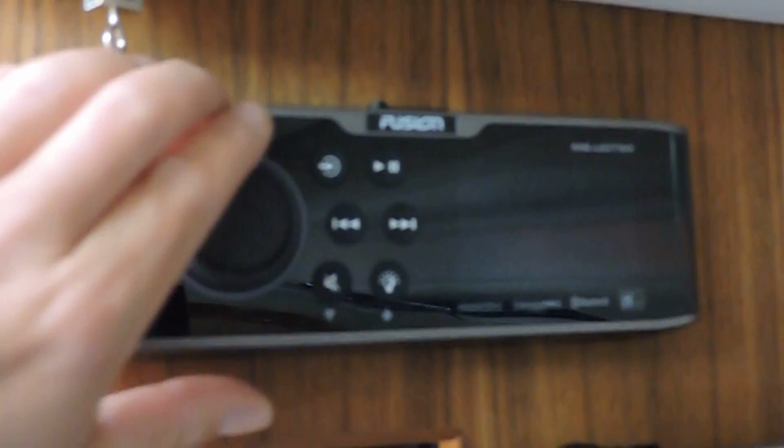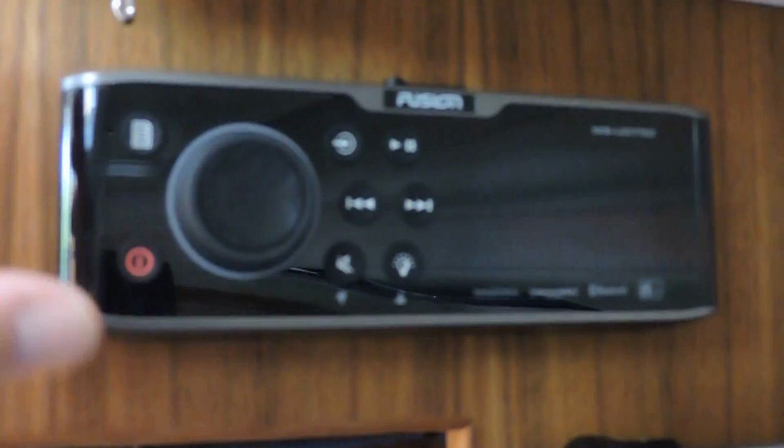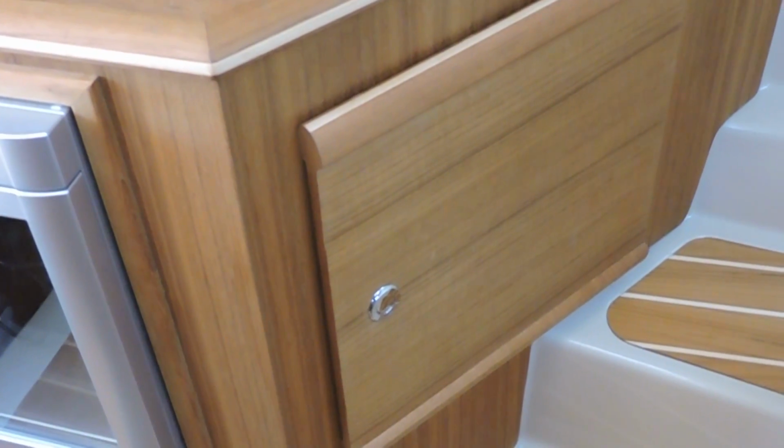The Fusion radio system is integrated into your television and is speakered again throughout and also up on the bow, which I'll show you later. By opening the faceplate, there's a tray inside with a USB port, and it also houses an iPhone, so you can stream, say, music or Netflix to your television.